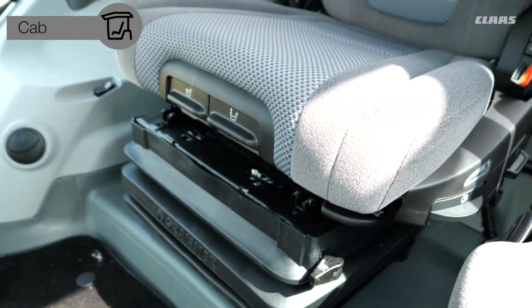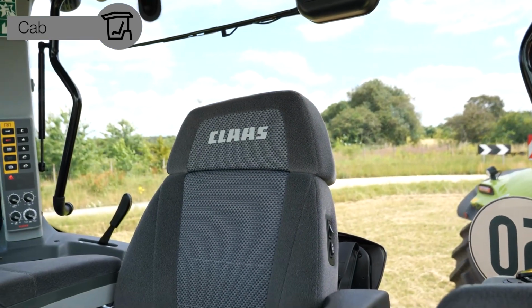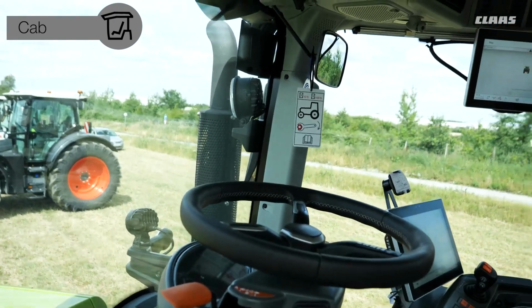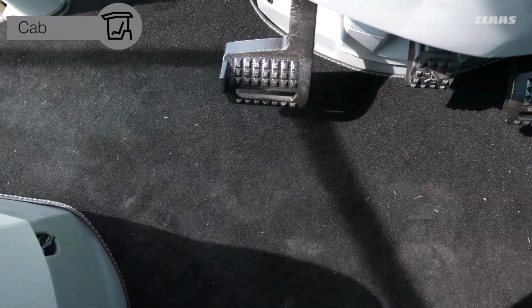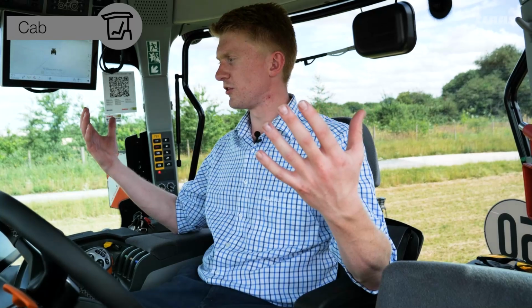Underneath me then we have the nice standard comfort seat option, which is fully heated and ventilated with fore and aft and lateral suspension as well. In the front of me we can see that we have the good telescoping steering column with our leather steering wheel as well for good comfort. And underneath them we obviously have optioned our nice little carpet as well. Around me in terms of visibility we're sitting in a 4-post cabin, so very good for the longer days and in terms of cultivating, drilling, better visibility.